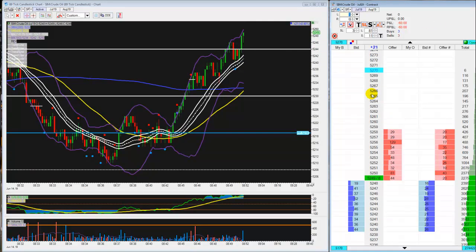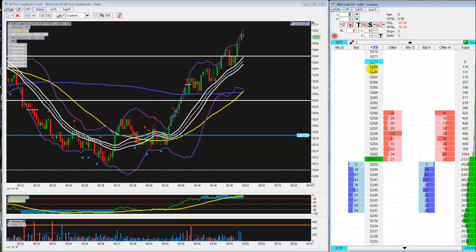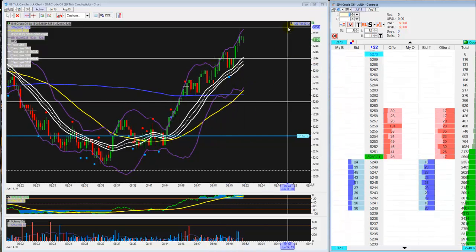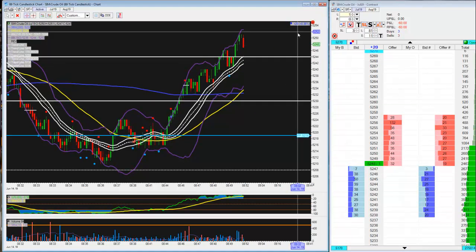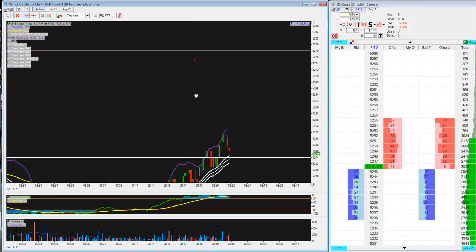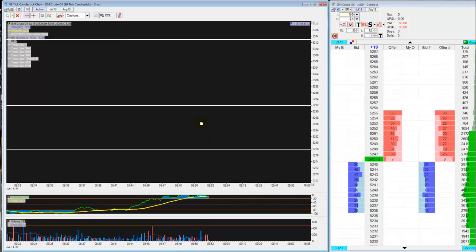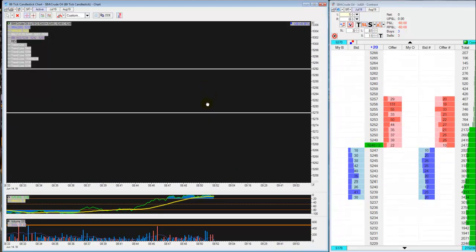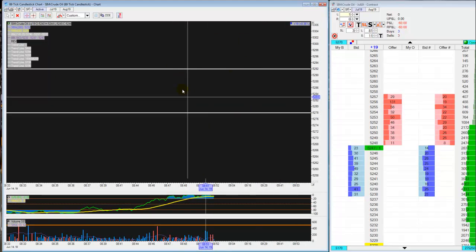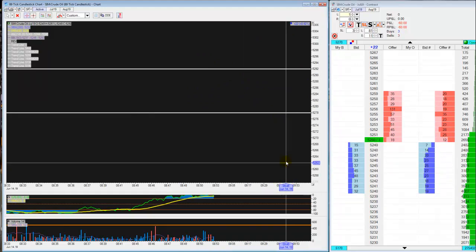Remember, this 70's in the way here now. 5270. You got some levels up here, right? This is where it swung to last night or yesterday afternoon. This is kind of where I'd like to see the market get to and then sell it off coming down.